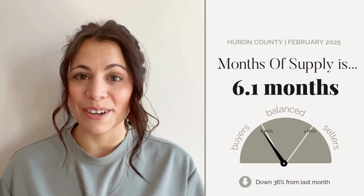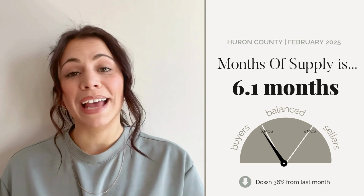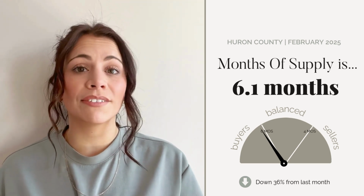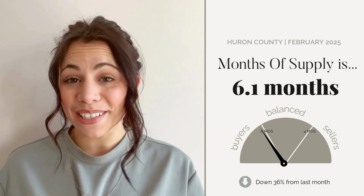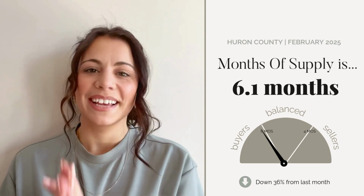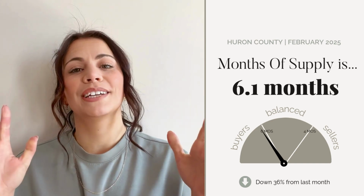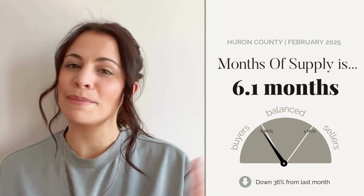How does this compare to January's numbers? It's a significant decrease from 9.6 months of supply in January, and this drop isn't surprising given the brutal winter we had and the leftover listings from last year. It's a positive sign of reduced inventory as the spring market picks up. However, I wouldn't jump to conclusions just yet because this could just be part of the usual seasonal shift. It's still worth noting though, given the larger global changes happening around us.